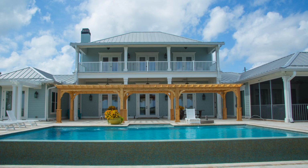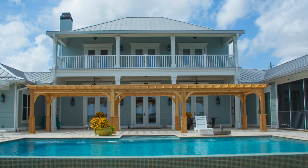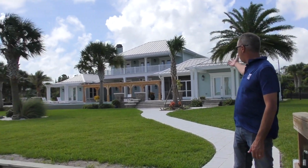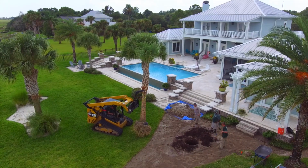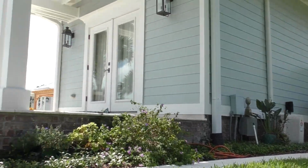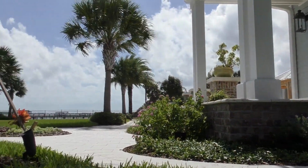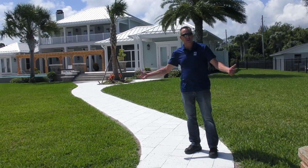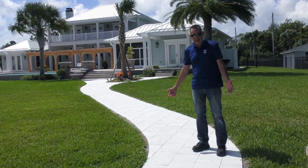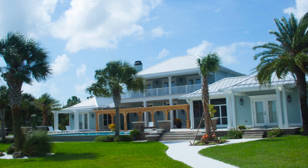We just finished up Mr. and Mrs. Robert's beautiful pergola job, wonderful walkways. We installed some palm trees here in the back and on the side, walkways around the whole side of the house. Patty wanted to have more of a beach feel, being right here next to Amelia Island and by the beaches here in Jacksonville. So we used a shell-lock stone.